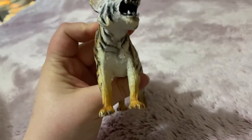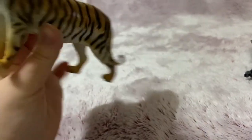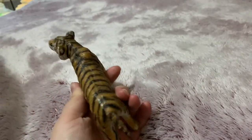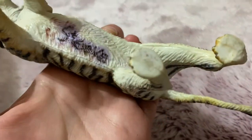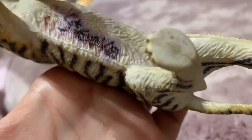I have the white tiger, and I didn't know that they made an orange one like it, and I found that today. I'm trying to read over the writing. It's from AAA.